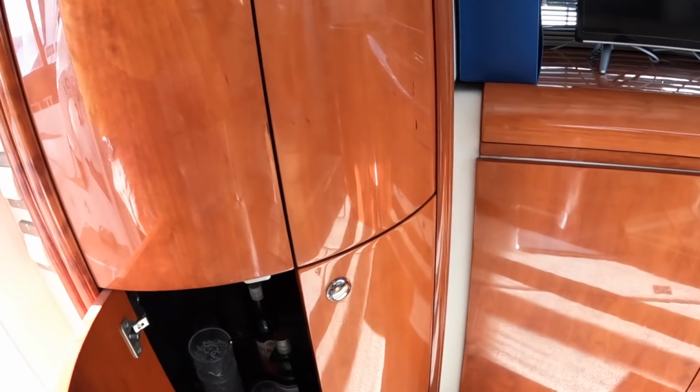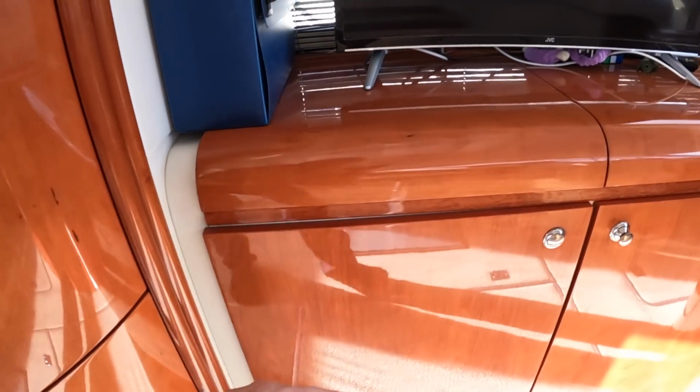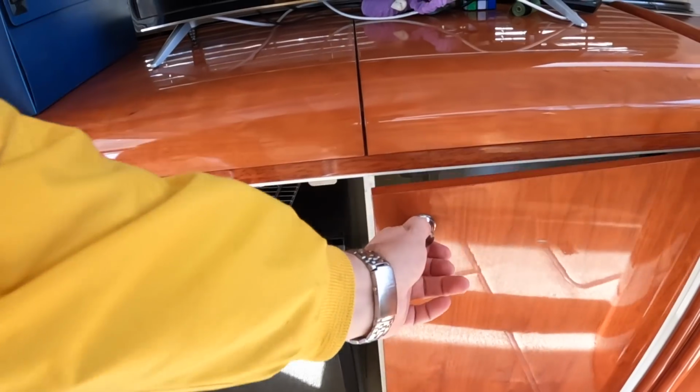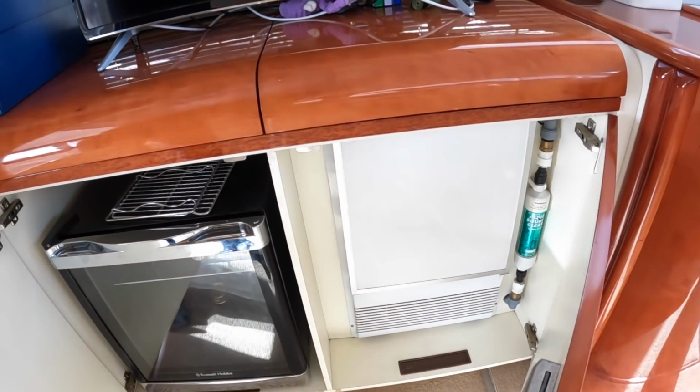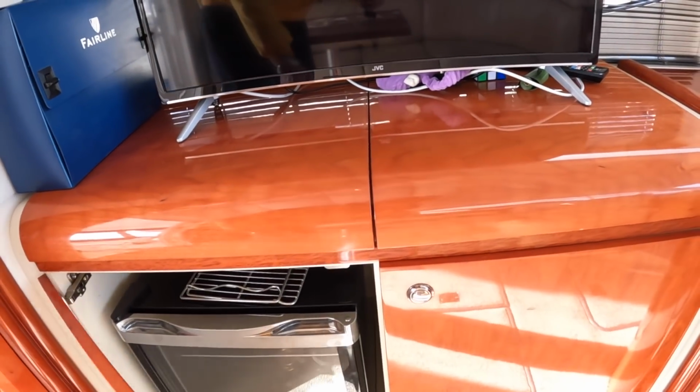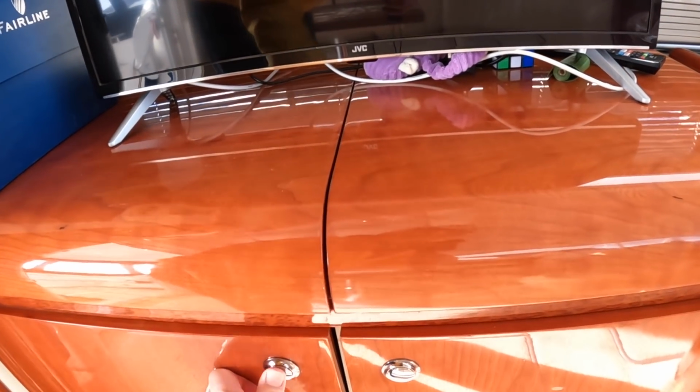Now I mentioned this is a high spec boat. A couple of things that I don't think were standard when the boat was new, but were obviously able to be specified, are a fridge, but also on this one, an ice maker. So that's quite unusual on this sort of boat. Nice thing to have. I suspect this boat's been in the Mediterranean because it's got the ice maker.